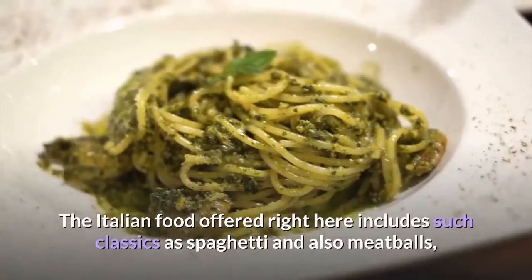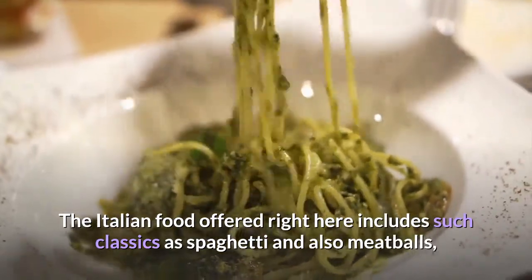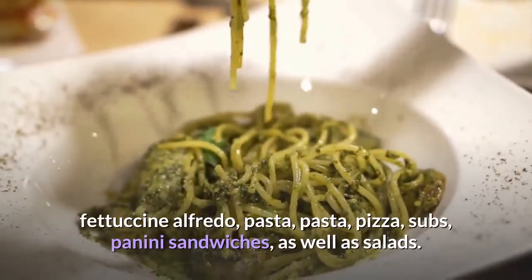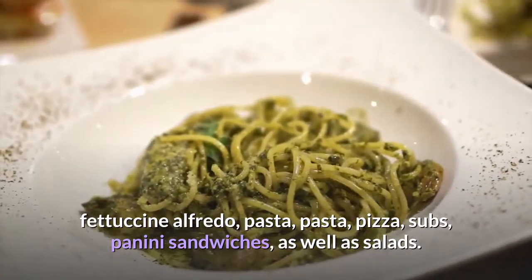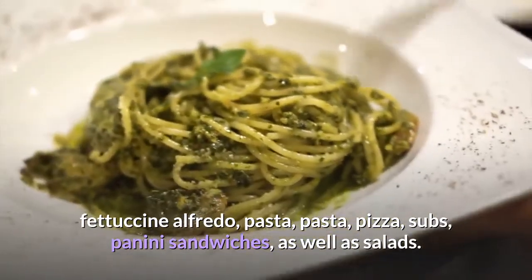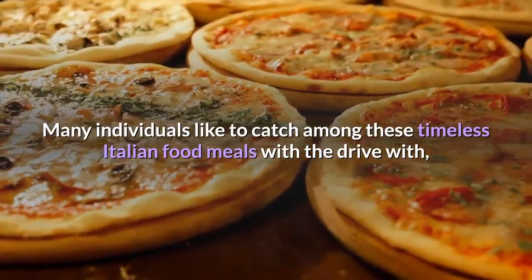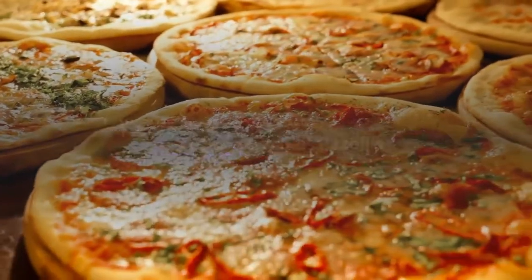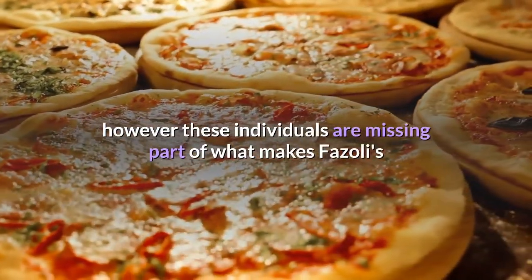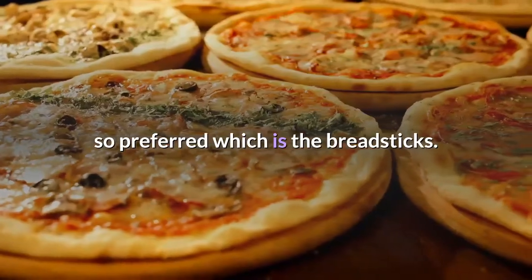The Italian food offered here includes such classics as spaghetti and meatballs, fettuccine alfredo, pasta, pizza, subs, panini sandwiches, and salads. Many individuals like to grab one of these classic Italian meals at the drive-through. However, these individuals are missing part of what makes Fazoli's so popular, which is the breadsticks.